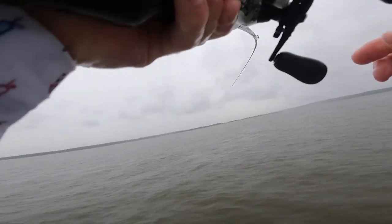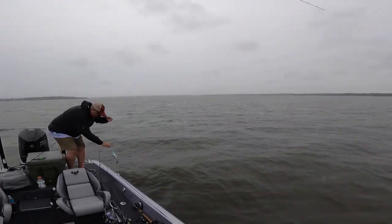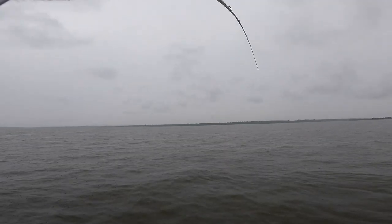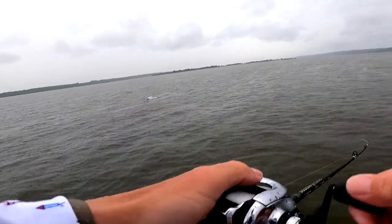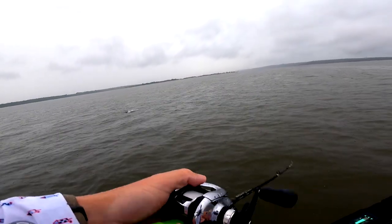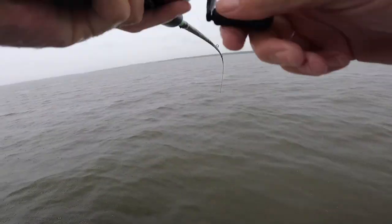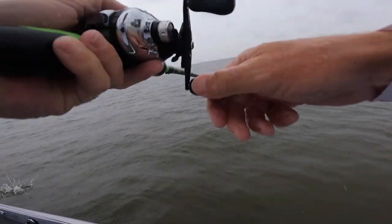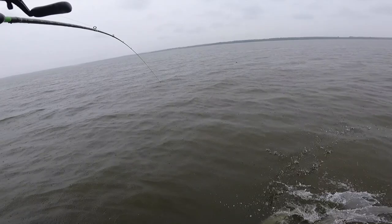Oh my gosh, I just got pounded too. That's a white bass. Huh? That's a white bass you got on, dude. I got a striper on. Oh, son. Oh my gosh. I mean, catching fish this size on topwater is just fun. Going for another run. There he goes.